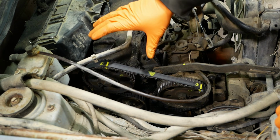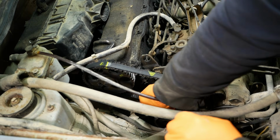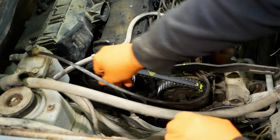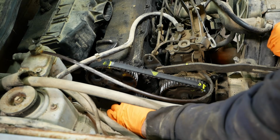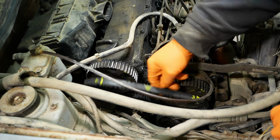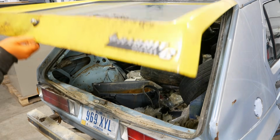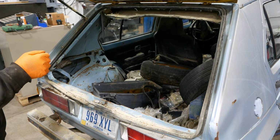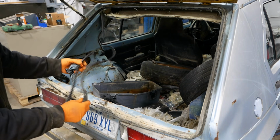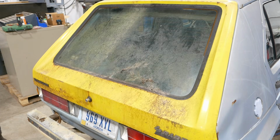A lot of times the camshaft just goes wherever it feels like. I don't know what caused that to happen. I don't know if the tensioner bearings are bad or maybe it's just because it's a million years old. Okay, now we should be able to carefully slip that off. Let's take a look in the parts department here. Yeah, there it is. Thought I spotted a timing belt in there. That's why you never clean the car out before you fix it.